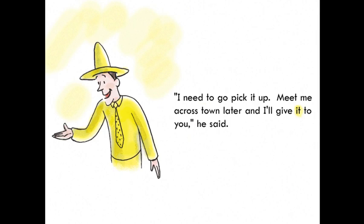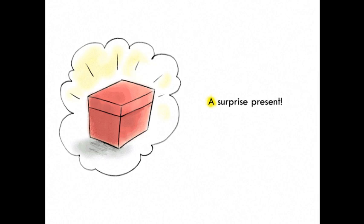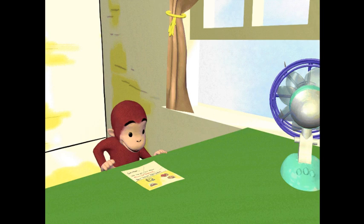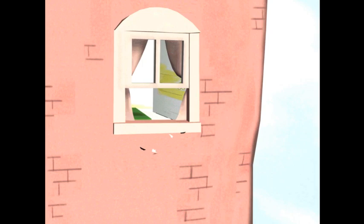He wrote a note so that George would know where to go and put it on the desk. "I'm going to work now," he said. "Be sure to meet me for your present." A surprise present! What could it be? George hopped on the desk and picked up the note. But George stood too close to the fan, and it sucked the note right out of his hands. The fan shredded the note into little pieces and blew them out the open window.